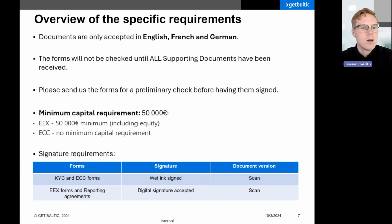And finally, regarding the signatures, KYC and ECC forms can only be wet ink signed, while EEX forms and reporting agreements can be signed digitally. However, all forms are to be sent scanned.